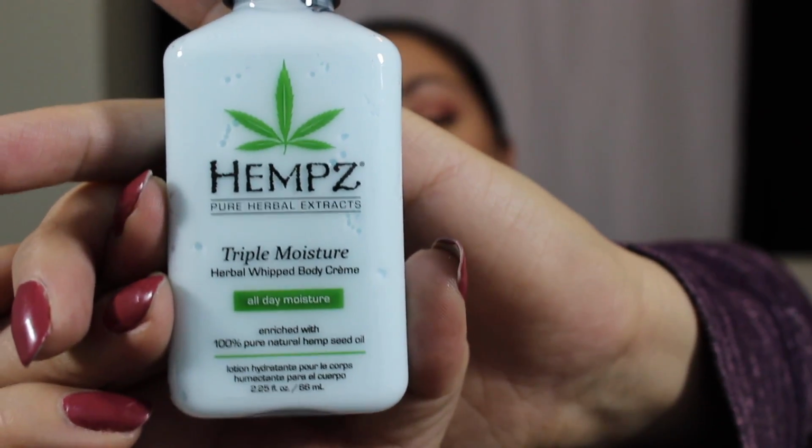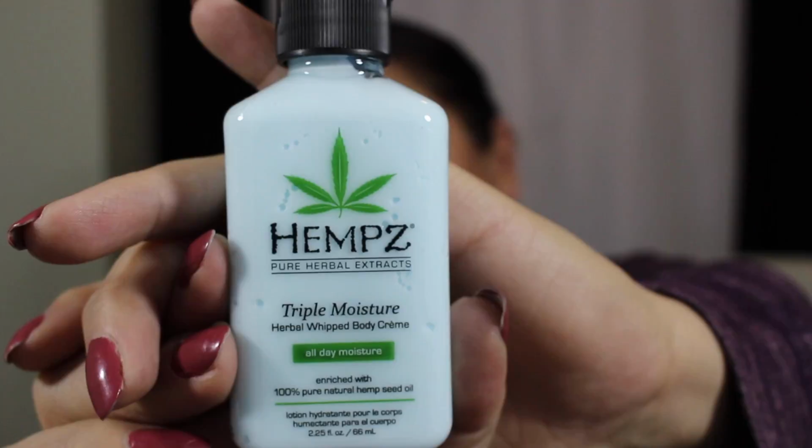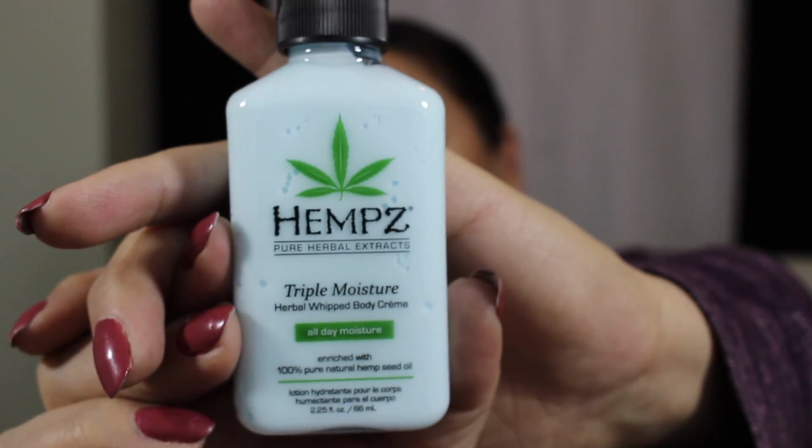All right, the first thing I have here is a hand lotion from Hemp's. I actually got one of these not too long ago, I think in an Ipsy bag, and I really liked it. It was like a coconut pineapple one. So this one is a triple moisture herbal body cream, all day moisturizer, pure herbal essence. I don't know if that's the flavor or the scent. That smells really pretty. So I love these. These are actually really nourishing, and I'm always happy to get more hand lotions. I work in a place where I have to wash my hands constantly, so I'm always excited to get more stuff to nourish my hands.